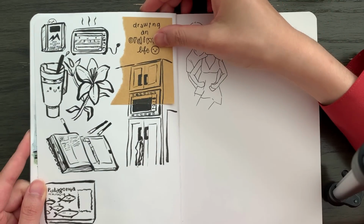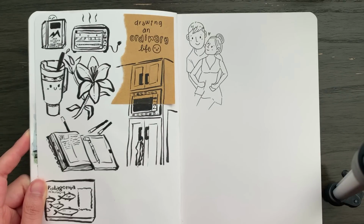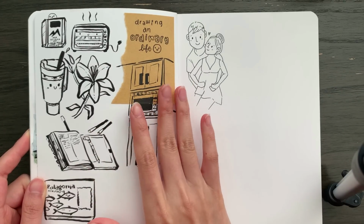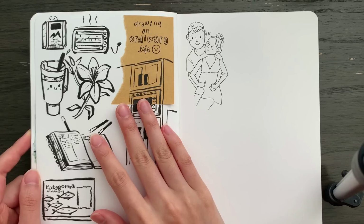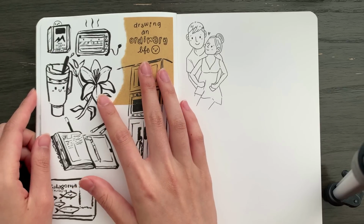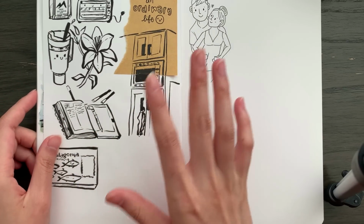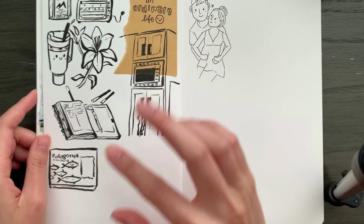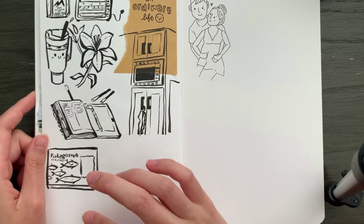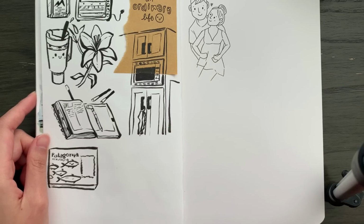I showed this in my previous video and I also used the Pentel brush pen, but this is just me drawing some ordinary things in my life. Here I have a chocolate toaster oven, some flowers on our table. This is the Hobonichi Cousin with some pens and stuff, cupboard with a microwave, and then Patagonia Provisions tin fish. Really random things, but that's kind of the point.